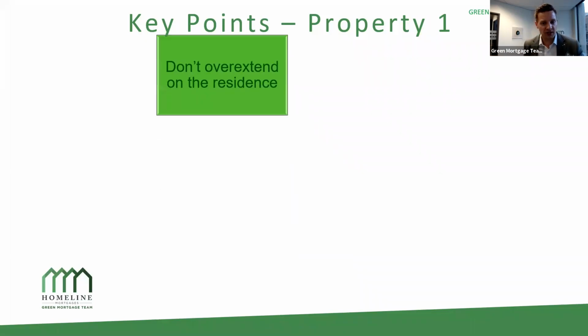And first and foremost is don't overextend on the residence. And one of the things we're going to get into in a little bit here is understanding how lenders factor in rental income when qualifying you. If you max out your borrowing power to purchase your residence, you're not going to leave enough room for you to be able to debt service any rental properties.